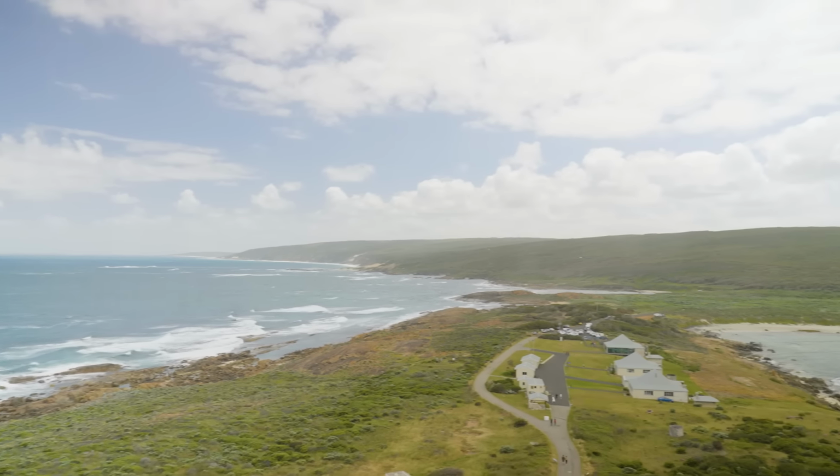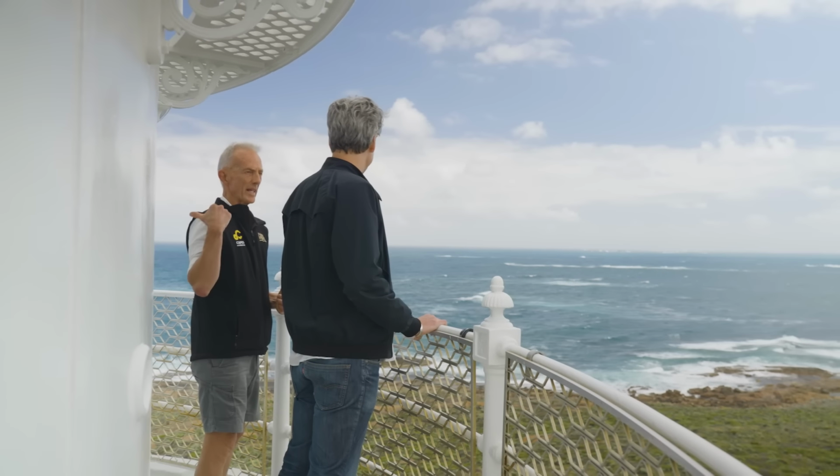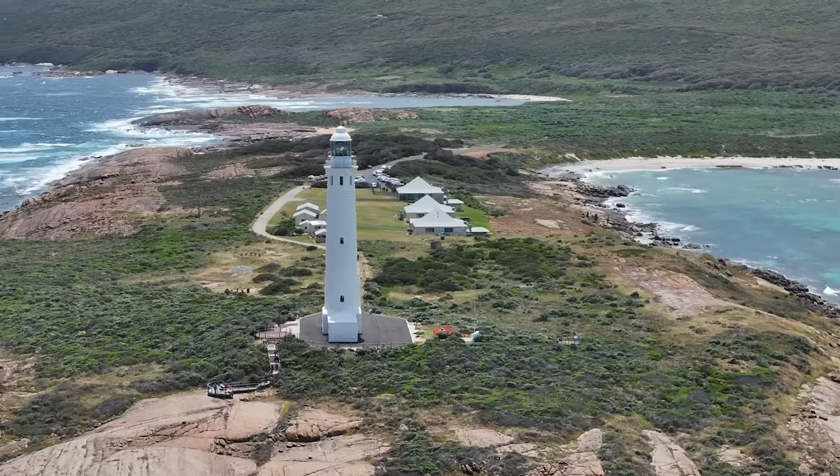So that's quite a view. Yep, the two coasts, the two oceans. Next stop, Antarctica or Africa. But that's Australia there, right at this point of the Cape.